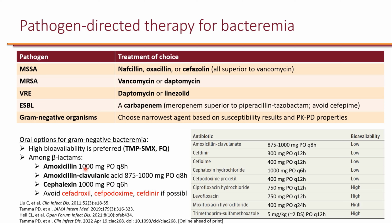If you are to use amoxicillin, you want 1 gram every 8 hours, or if amoxicillin clavulanate, it's at least 875 milligram, ideally 1 gram PO every 8 hours. If it's cephalexin, 1 gram PO every 6 hours. Now these three are preferred if you are to use an oral beta-lactam, and there are less data for the other oral agents. So it's best to avoid the other ones due to lack of enough studies showing that you could get enough concentration with cefdinir, cefpodoxime, and cefadroxil. But if the patient cannot get these, you could potentially use them, but you have to make sure that you use higher doses than we normally use. So you want to optimize the dose.